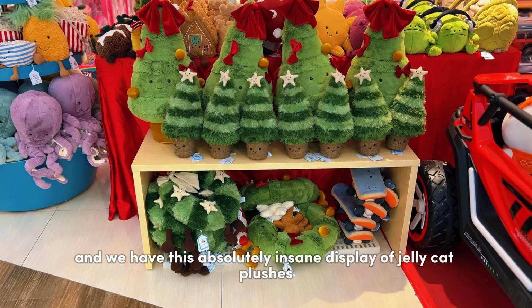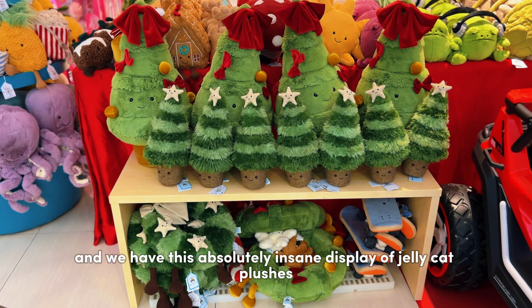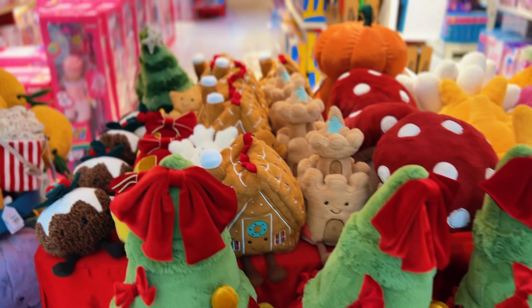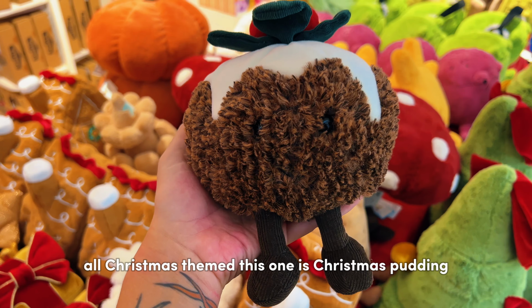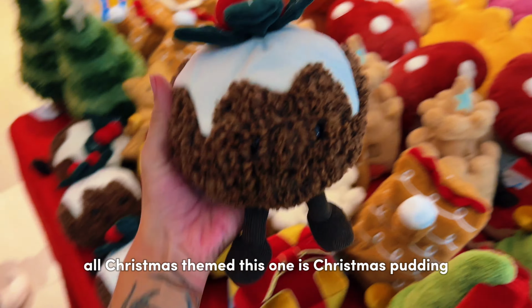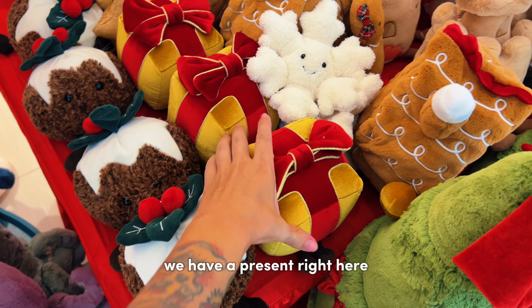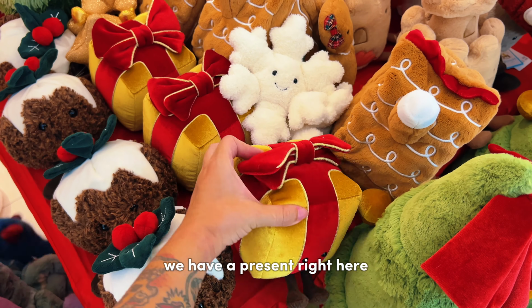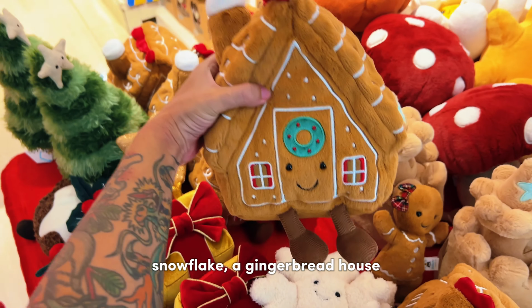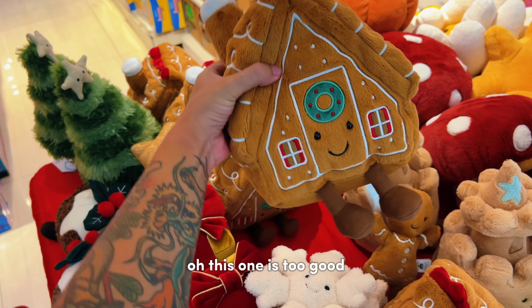This absolutely insane display of Jellycat plushes, all Christmas themed. This one is Christmas pudding. We have a present right here, snowflake, a gingerbread house. Oh, this one is too good.